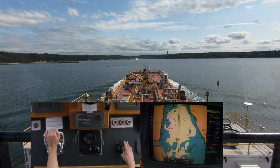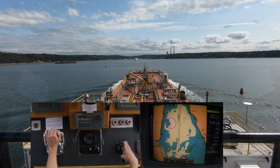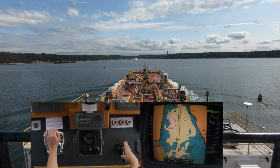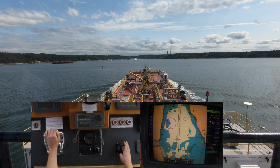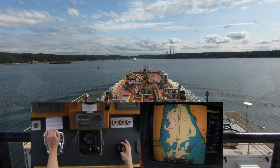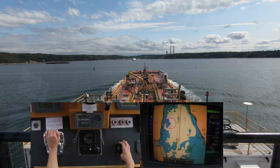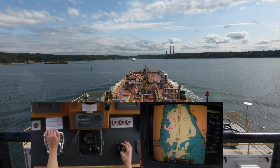Bleeding some speed off all the way out here just because we have a loaded barge, and so it takes longer to burn off the momentum. So now that we're inside the breakwater, we're going to start losing the wind on us because of all the bluffs on the port side. I don't need to keep as much speed on to keep steerage, so I'll start bleeding off the speed even though we're all the way out here.